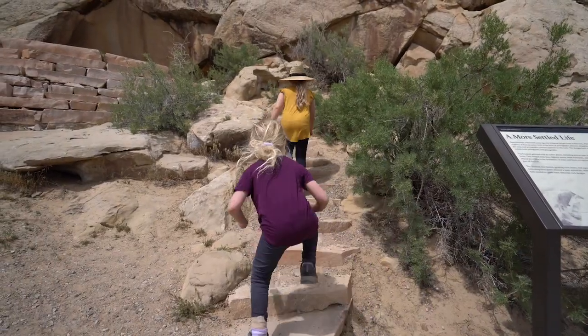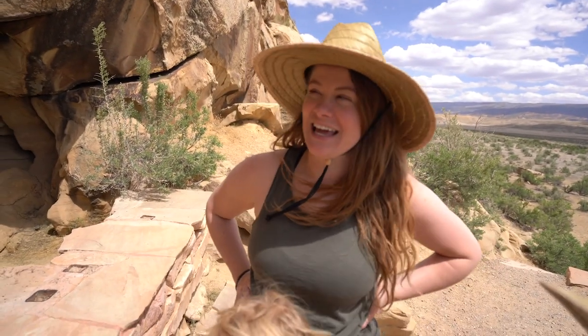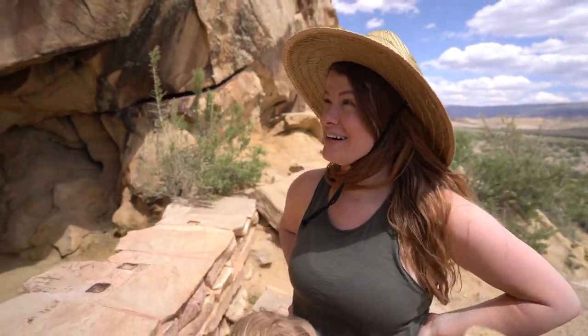The girls have been so excited to find these cave drawings. They have been looking everywhere for them and trying to point them out. Look, a goat. See anything, and this is really cool.